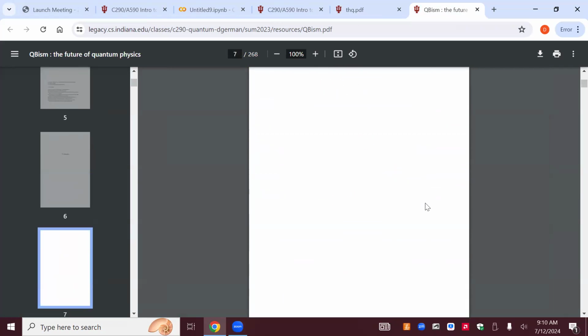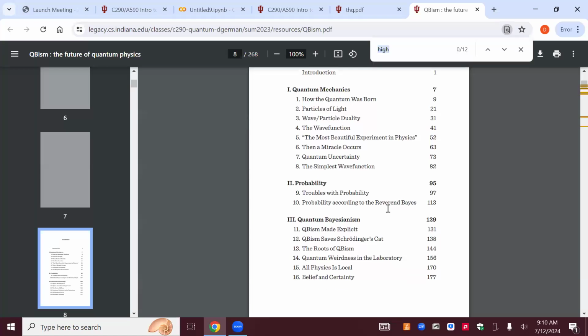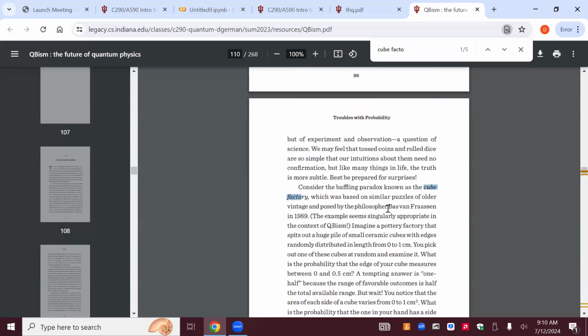The cube paradox, very briefly, at least. Where is it? Let me see, cube factory. Let's see if I can find it. And there you go. Consider the baffling paradox.